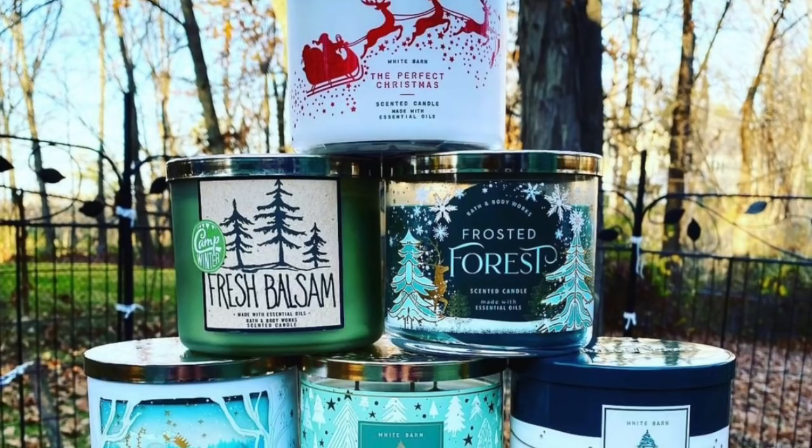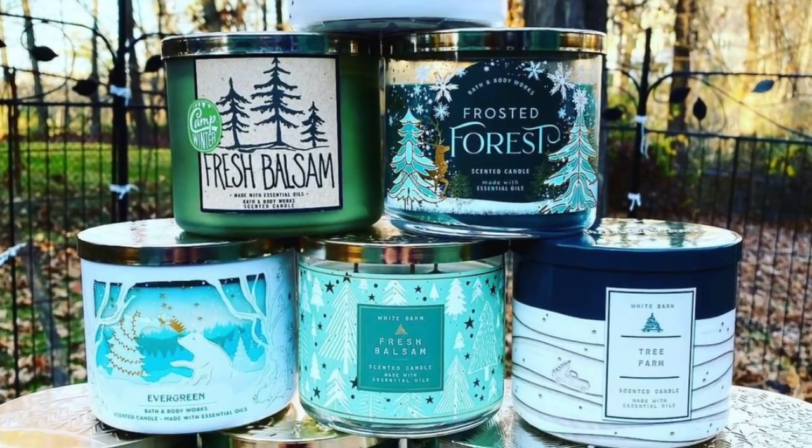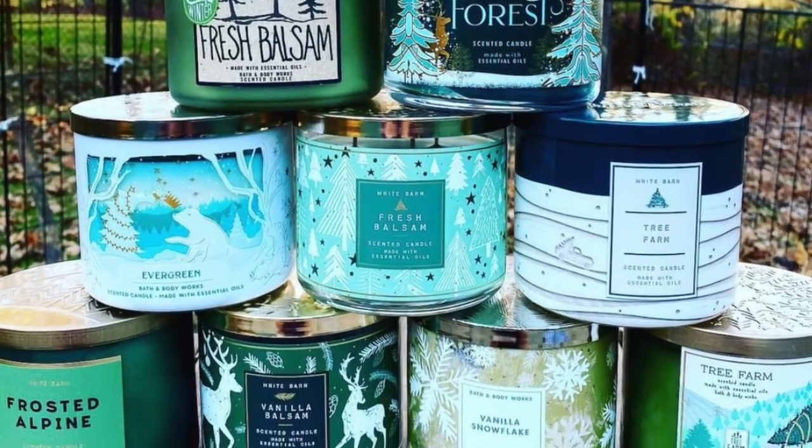And then I'm going to go over the rest of my pine tree Bath and Body Works candle collection because last time I reviewed Tis the Season, I did the Frosted Forest, Fresh Balsam, Vanilla Balsam, Tree Farm, Evergreen, all my favorite pine tree candles. And we only have like 7 days till Christmas, and I really want to enjoy pine while we're still in like the Christmas mood. So I decided to get out my pine tree candles today. So I'm gonna go over the ones in the box first.